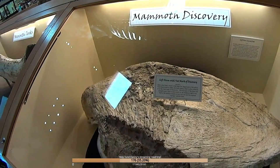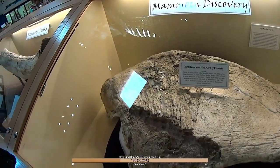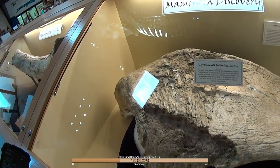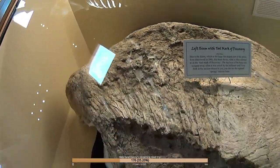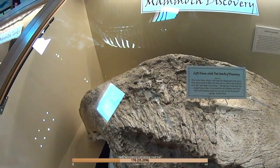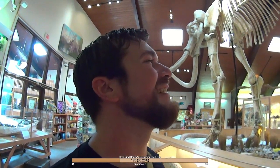This bone shows what is often referred to as the tool mark of discovery. The top layer of the bone was scraped away when it was struck by the bulldozer. And if you look at the section closest to you, you can see the exposed spongy interior bone. So there that is up there, and some of it in there too. So the tool mark of discovery, it's a nice way to put it.